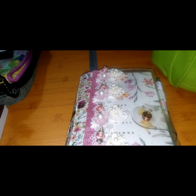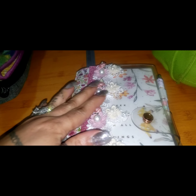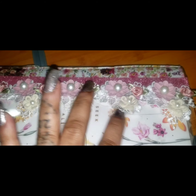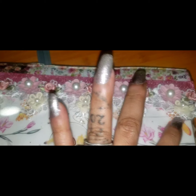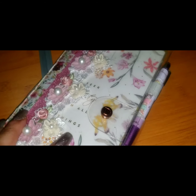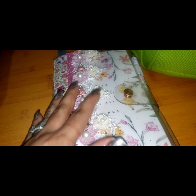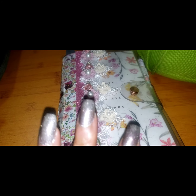All right. So I did want to share with you guys this thing here. I went and got some glue and I glued this lace. This is so beautiful. I got it from Amazon. It was $9 for a whole strip, and this right here is about half of the strip, so it was not cheap. I probably won't be getting this again, but I did glue this on here and I absolutely love it.